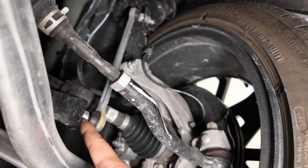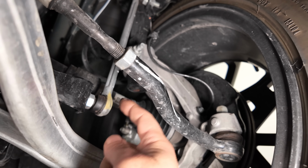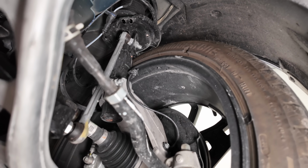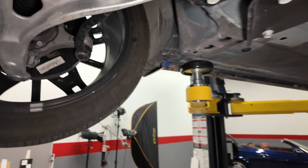They put this nut here. So when you go to take the other side nut, you can hold it from there. That is actually a pretty cool design. Not all manufacturers do that.